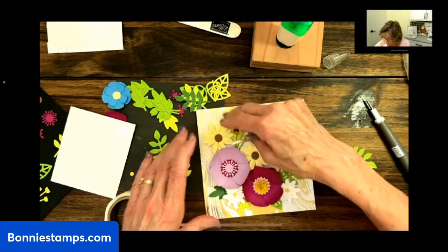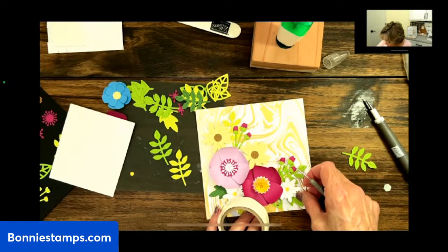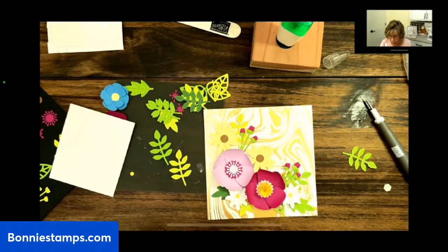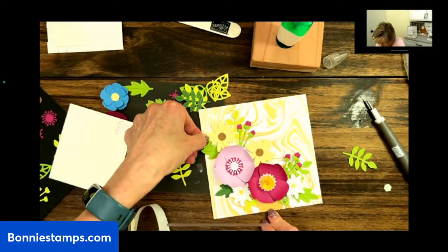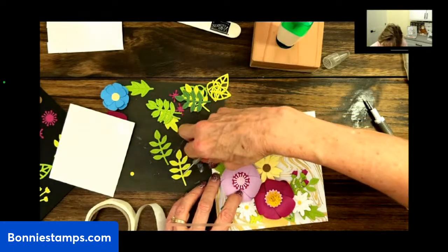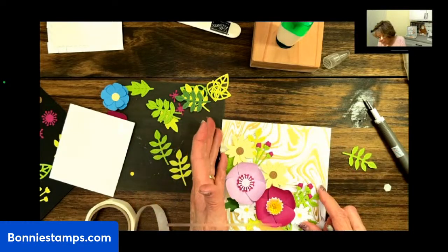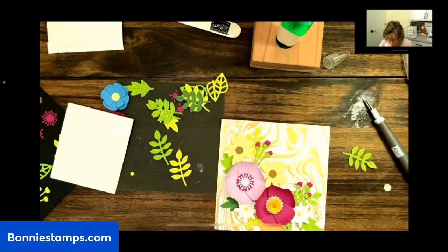I'll add that right there. We need some solid leaves in here too. We need some on this side. So, okay, we'll put that right here. And that's going to go off. If it is leaning off when you go to put it in the frame, I had a couple that I just kind of bent the leaves up so that they all fit without any problems, and it worked just great.